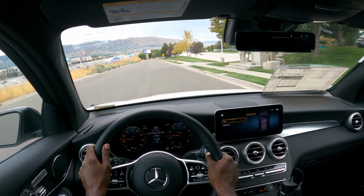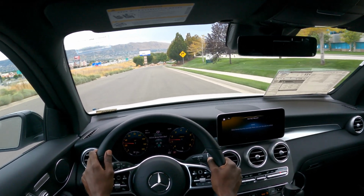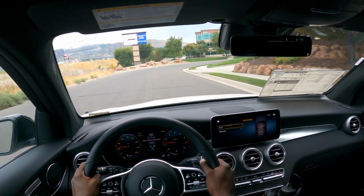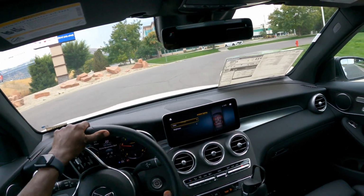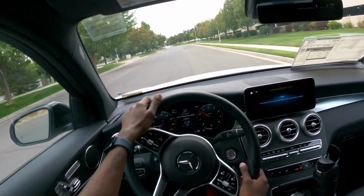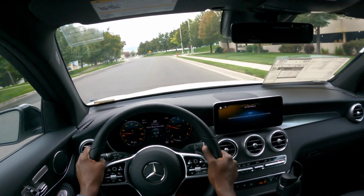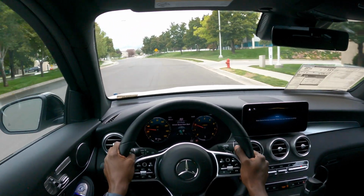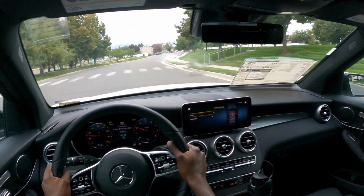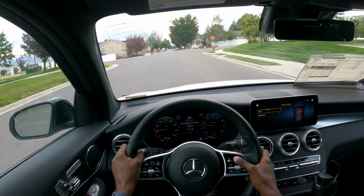Hey Mercedes. How can I help? Change ambient light to red. Okay, I'm changing the color. Hey Mercedes. How may I help you? I need coffee. I'm sorry, can you say that again, please? Hey Mercedes, I'm hot. I'm reducing the temperature on the driver's side to 63 degrees. How's the MBUX voice assistant? Very nice.